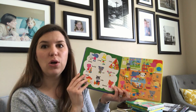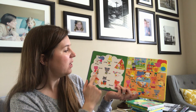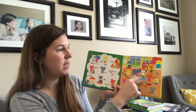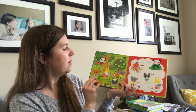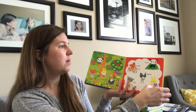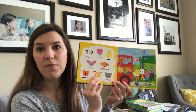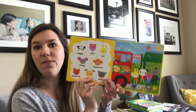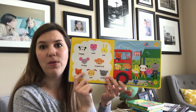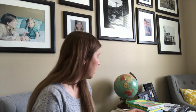But then it also shows action words, so jump, hide, and they can see all the words over here and the animal's doing it, and then they can find them in here, so it reinforces those words. And then there's also some senses: smell, hear, taste, see, touch. And then we have feelings. So super cute: happy, cold, sad, and then they can find those same animals over here that have those same feelings. Really cute book, love this playbook.